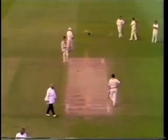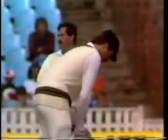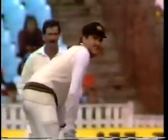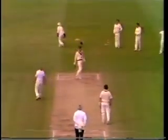100 up. Australia started off at 223 behind. 100 has come up in 268 balls. Didn't want to get out of the road of that.